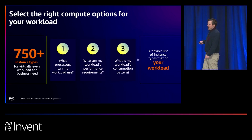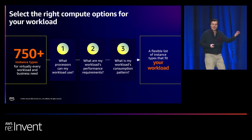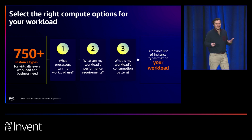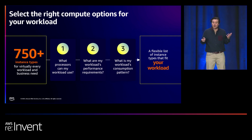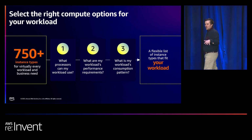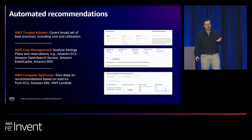The other thing that I want to point out, using attribute-based instance selection initially can be scary. I would also say even though developers might know what they put in their containers, they might not really know what their CPU and memory needs are. Generally, when you ask a developer what size server they need, they'll say the biggest one. And so after you've first done that launch, after you've started making these moves, don't worry about having to make sure the initial specs are perfect, because we offer the AWS Compute Optimizer for free.